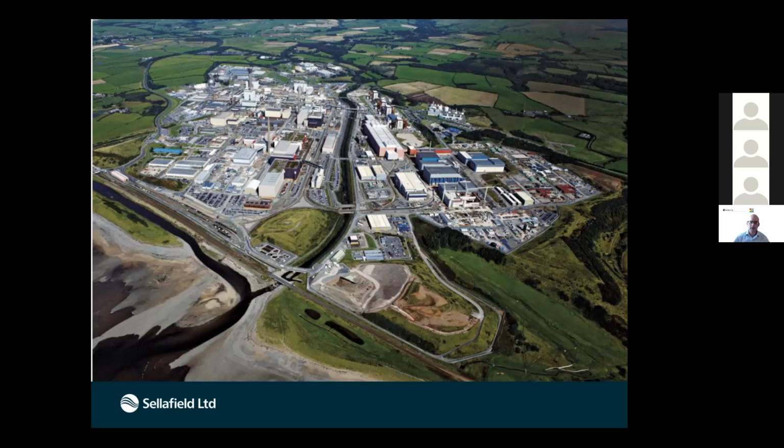So I work in the retrievals value stream, which is one of our business areas where we're looking to manage and decommission these legacy facilities on our site. And I'll focus in on some of what that means for the wider remediation of the site eventually.